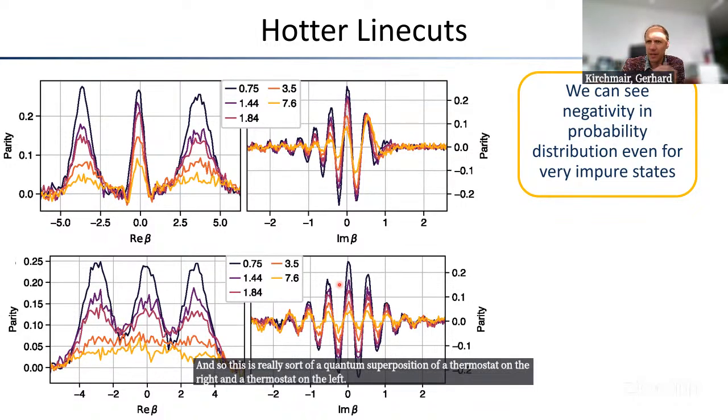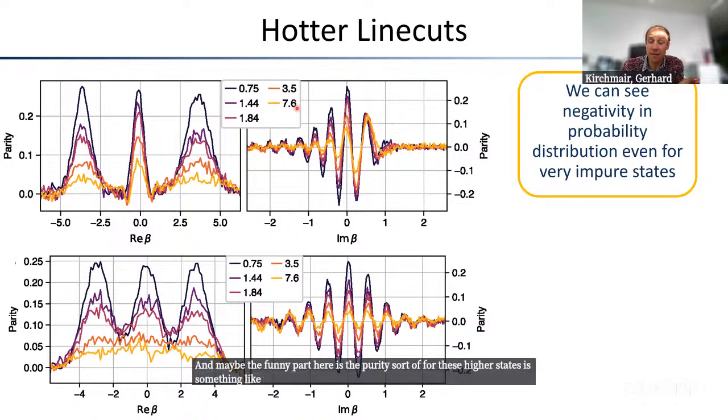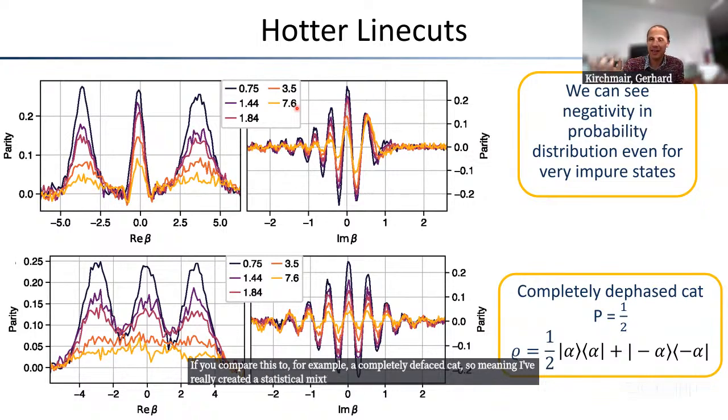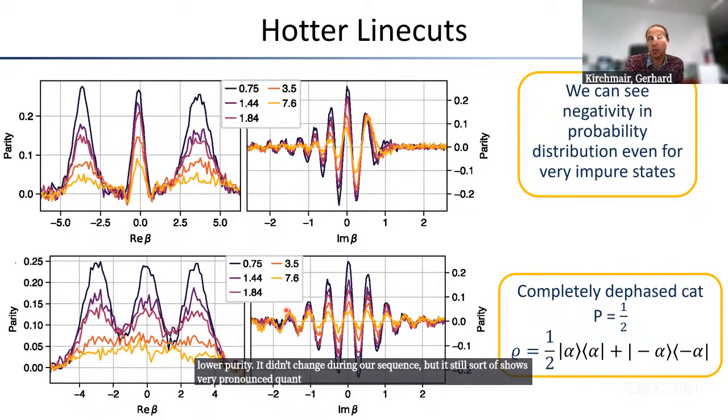And maybe the funny part here is the purity for these higher states is something like 0.05, and we still see quantum features. If you compare this to, for example, a completely dephased cat, where I've really created a statistical mixture of a left and a right Gaussian, a very classical state, this actually still has purity 1/2, just because my states are still a coherent state on the left and a coherent state on the right. So we have something here which has lower purity, which didn't change during our sequence, but it still shows very pronounced quantum features. It's really a quantum superposition of a very classical state on the right and a very classical state on the left.